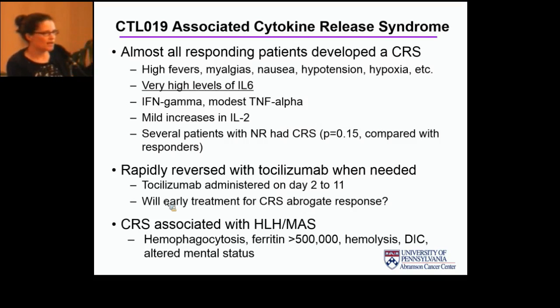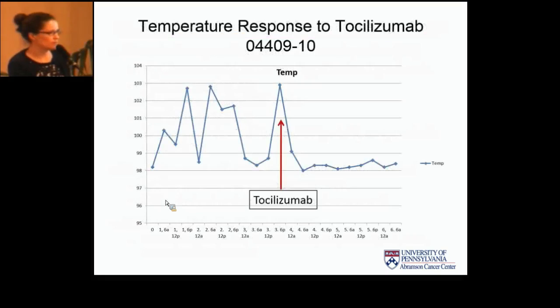With the high IL-6 levels observed, several patients started to use a drug called tocilizumab, which is an anti-IL-6 directed antibody. It's actually FDA approved to treat rheumatoid arthritis. And this has been very dramatic in shutting down the CRS in our patients. Shown here is a fever curve. The x-axis is in the modality of hours, and you can see within hours of receiving tocilizumab, the fever curve drops, and this correlates with other clinically significant adverse events happening to the patient at the time.